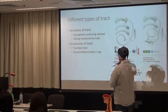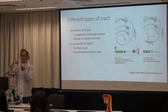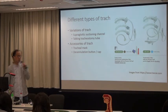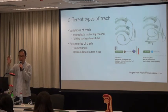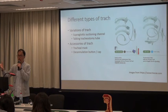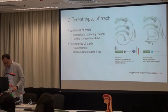Okay, and the accessories, as I said, the tracheal mask, which is a way to give oxygen to the patient, or the decannulation button. Decannulation is just a fancy term for capping. Okay, capping the tracheostomy. Capping means that if the patient can be decannulated, the patient would likely be able to come off the tracheostomy tube very, very soon. Okay?